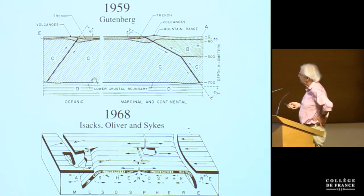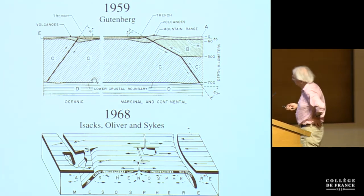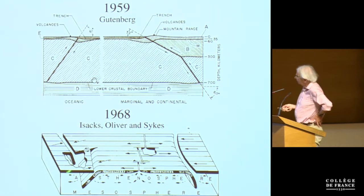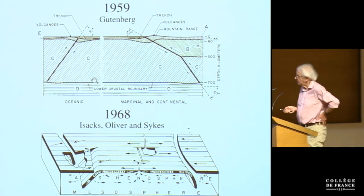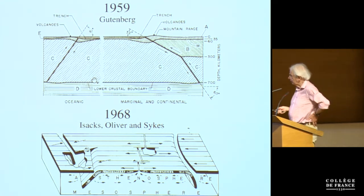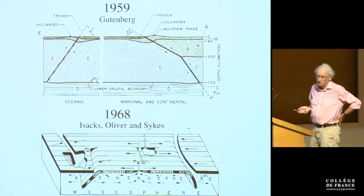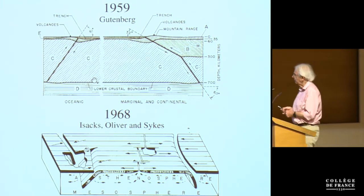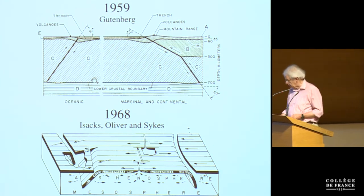It just really didn't make any sense until, essentially, Isacks and Oliver showed that actually the earthquakes were confined to these slabs. It's interesting that the question in retrospect is, why wasn't this first recognized in Japan? Which I still think is one of the interesting questions, because they knew where the earthquakes were, though, as I just showed you, the locations were not very accurate.